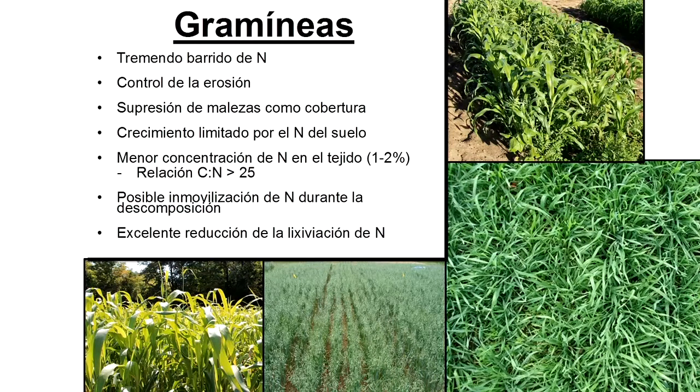So now we're going to talk a lot about grasses. We're going to talk about legumes. I'm going to introduce them. Again, I'm sorry, I don't read Spanish very well, so I don't know what my slides are saying, but I'll try to remember most things.